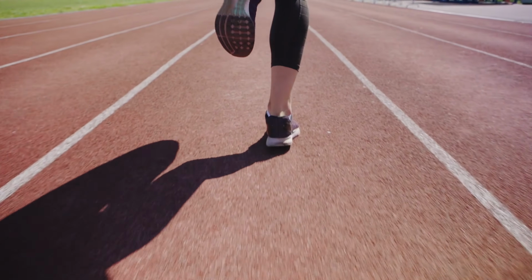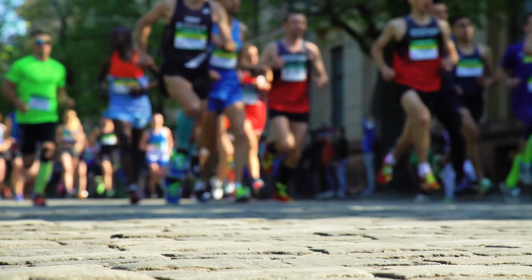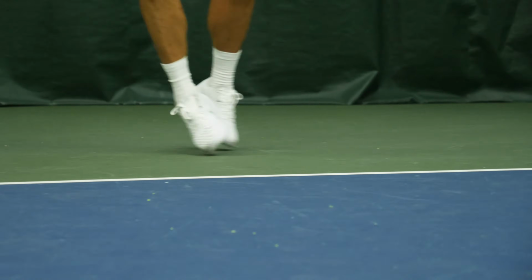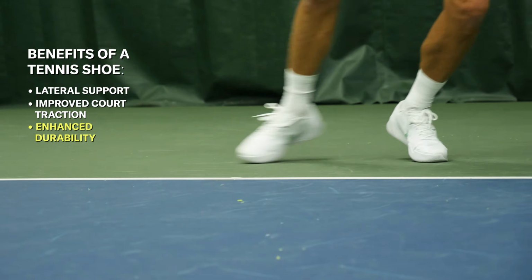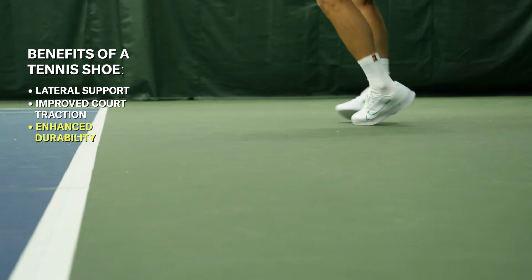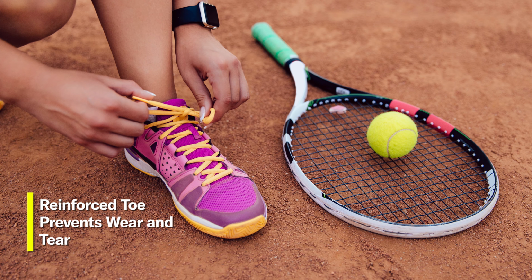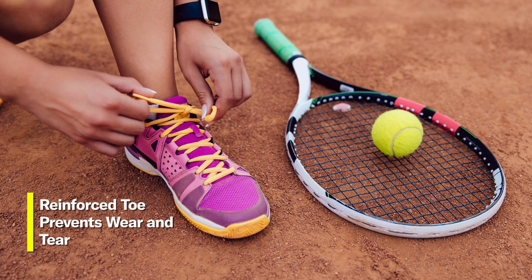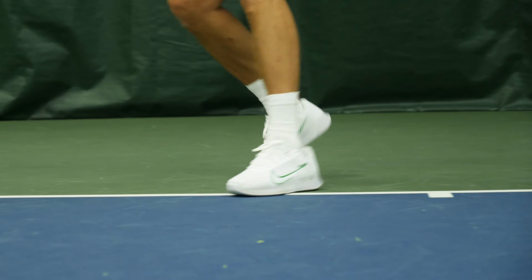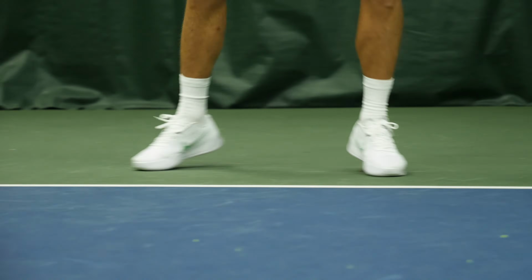So if you've been wearing a running shoe or a cross trainer, you might be noticing your shoes are wearing out really fast. That's because they're not designed for durability. You see, tennis shoes are designed to withstand the abrasion and wear that comes from sliding and dragging the feet during tennis matches. The reinforced toe specifically helps prevent premature wear and tear, making them more durable on the court compared to a running shoe. Now, toe dragging is a big thing because as we get better, as you want to slow down and work through position, you have a tendency to drag the toe.